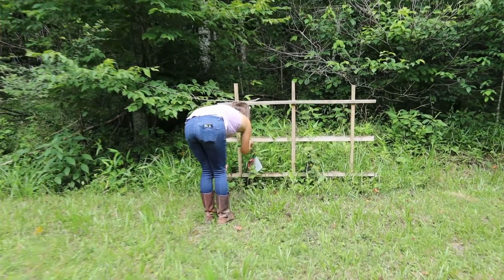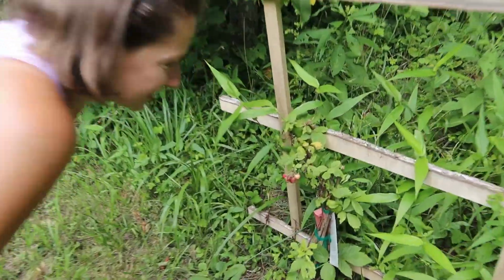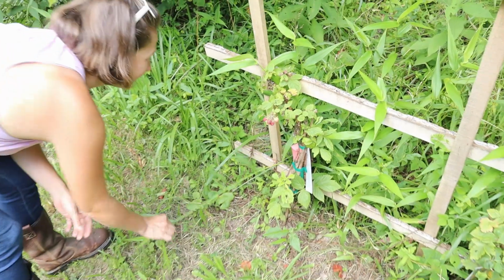Raspberries. We got some raspberries. Man, what a yield, guys. Look at that. What a yield. There's some in the back. I mean, guys, wishes do come true.